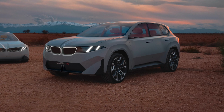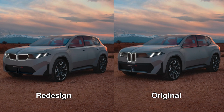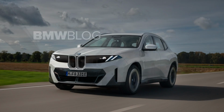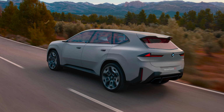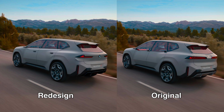I feel like these changes bring out a lot more character in this design without deviating too much from the Neue Klasse essence. Now, don't get me wrong, this isn't an adaptation of the concept car into a production-ready version, which you can also check in a recent BMW blog article we posted. This is just our own interpretation of what visual changes we think would suit best to this car's design towards pleasing you guys, the BMW fans.